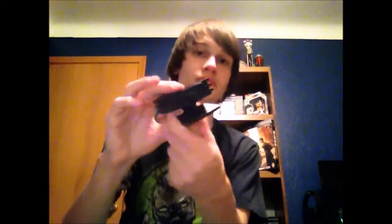Speaking of good deals, I got a really good deal on this. It's the PlayStation EyeToy. This is the second model, so this is really cool. I've tested this out, and it works. I got this at a really good price. I've always wanted one of these.